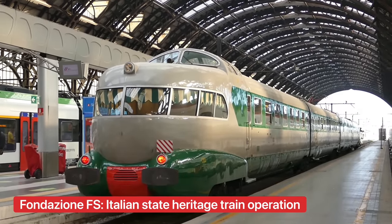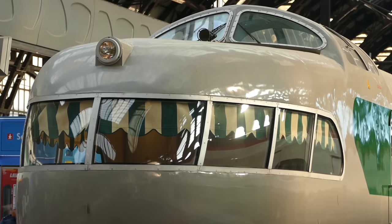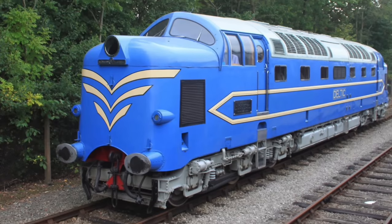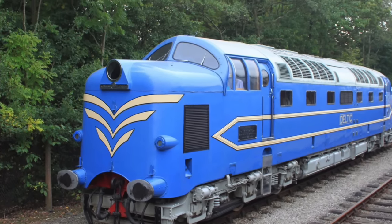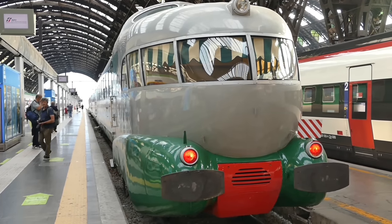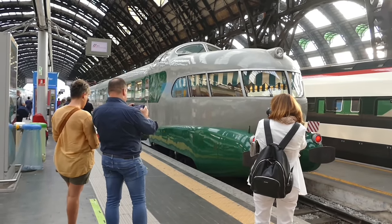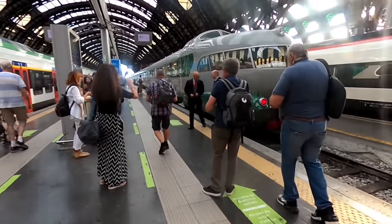The Arlecchino is a shorter, four-carriage version of the Settebello, released in time to ferry passengers to the 1960 Olympics in Rome. The driver sits high above the observation lounge in a cab, which is very similar to the British Class 43 locomotives. Our train is attracting a lot of attention, and even the staff are happy to pose for pictures.